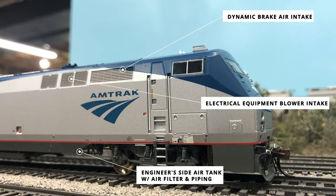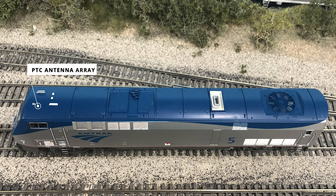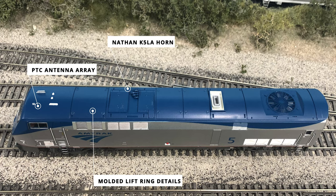to the actual dryer. The top of the locomotive matches the rest of the car body sides and is relatively plain compared to its freight service counterparts. Amtrak Diesel No. 5 has road-specific PTC antenna array, separately applied plastic components painted either in a white or silver accent paint. The long hood has several molded-in lift ring details before getting to the Nathan K5LA 5-chime horn. Down a few more panels is the exhaust stack that is still looking factory fresh.